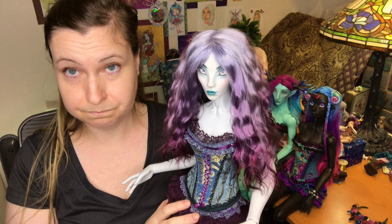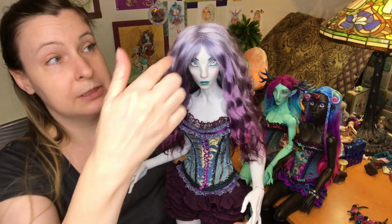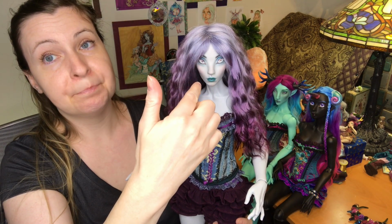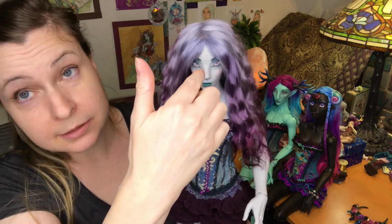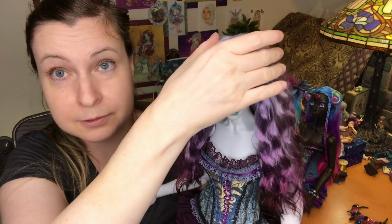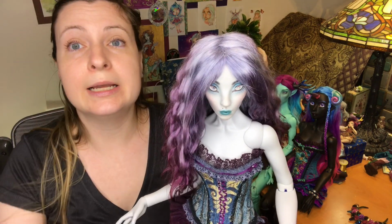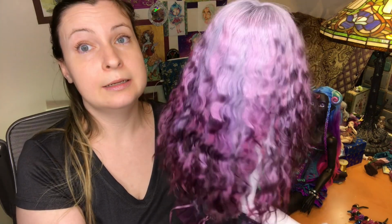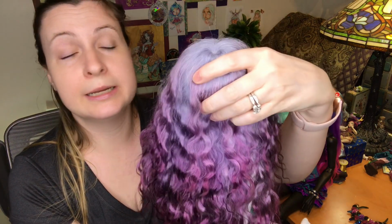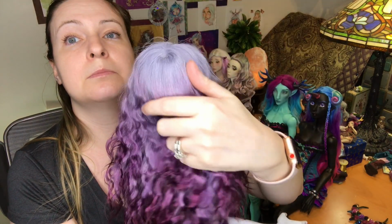I have some different techniques and patterns that I want to try, because instead of just laying out a fake part, I want a real center part. So that's my goal for the next one. So yeah, it's not perfect, but it's a usable wig. It's beautiful. It suits this doll perfectly. So I'm pretty happy.